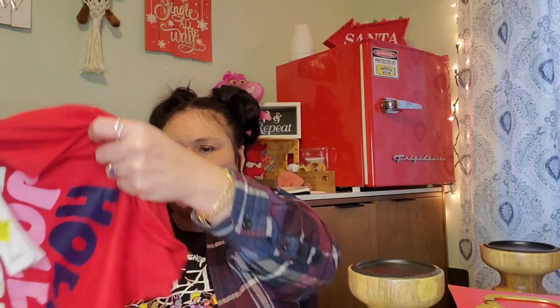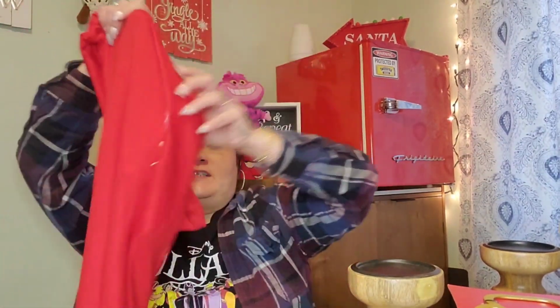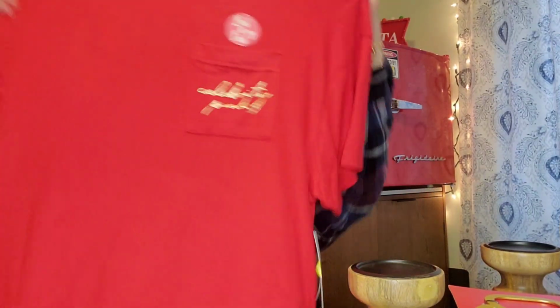Then I found me this t-shirt for $4.50. It is the softest material ever. The softest. Now, this is a size medium large. I'm an extra large girl, okay? I'm not small.